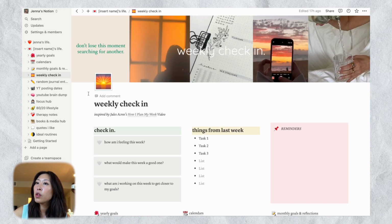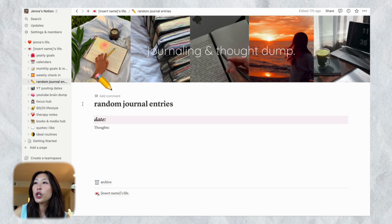And then that's it for the weekly check-in. Then you have random journal entries. I don't know if you guys are like me, but I like having a paper journal too. But I know that there's times in my life where I don't have my journal at hand and I have a lot of thoughts, or maybe I'm feeling extra emotional and I just need to let stuff out, and I write it in my notes app. Well, now that I have Notion, I can just write the random journal entry in Notion and then archive them.